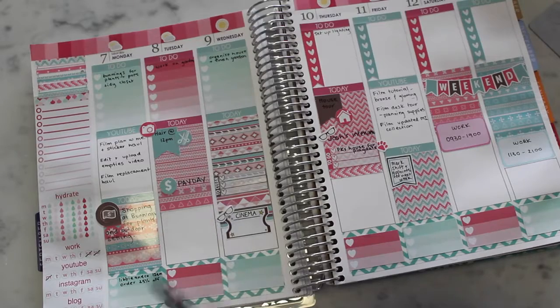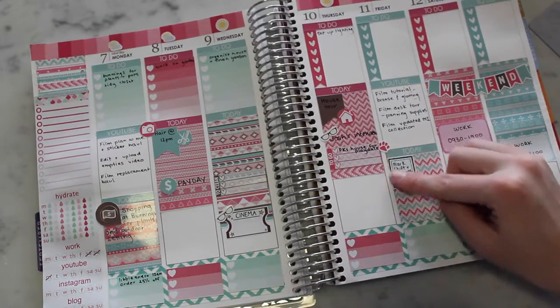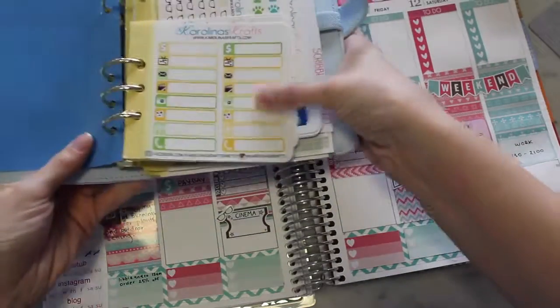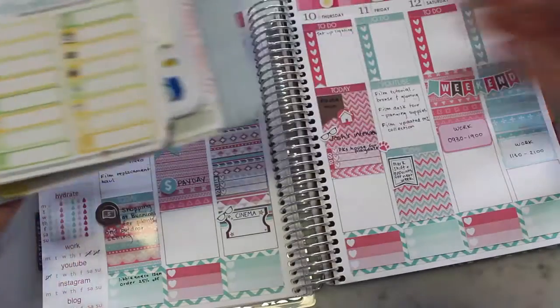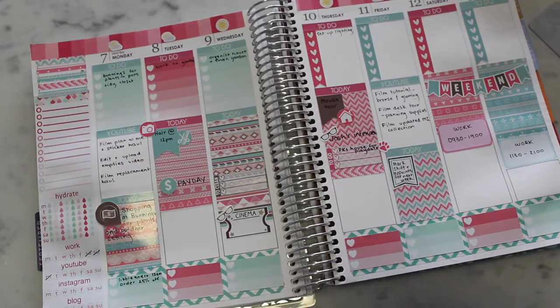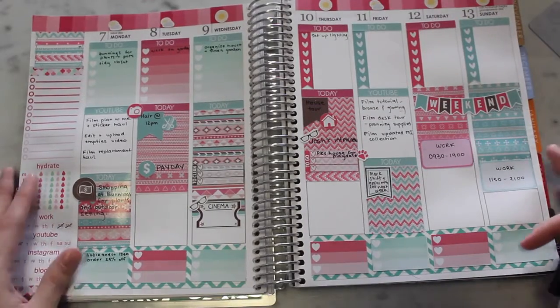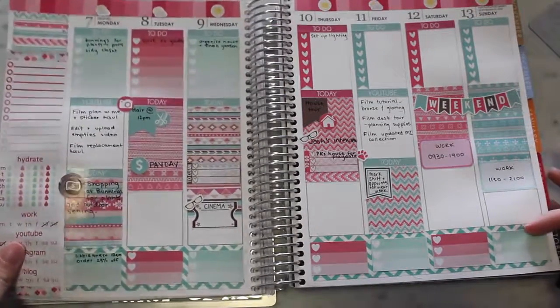But next week I know that I'm getting a PlannerGems order in with a lot of these kinds of flags. I really want to use these icons from Carolina's Crafts as well. I've just placed a really big order for some custom colors of those, so there's some things that I really want to give a try. So next time I do my plan with me, it will be just a little bit different. But I'm really happy with how this turned out.